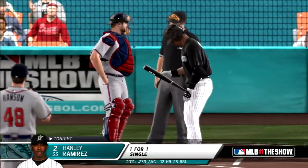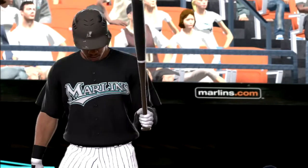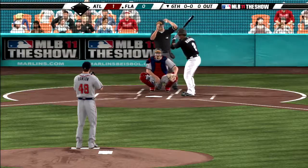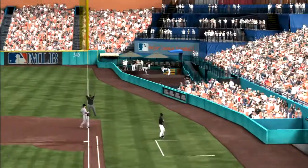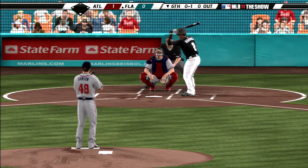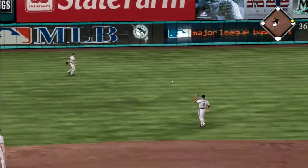Hanley Ramirez will stand in to lead things off as the Marlins look to get things started here in their half of the 6th. Now some action in the Braves bullpen as they'll stand up a right-hander to get loose. Swing and a liner. Foul. And this is lined into left field, and the leadoff man will reach. It's a base hit.